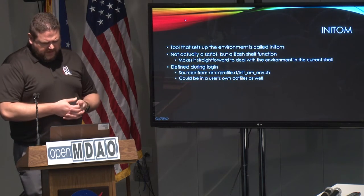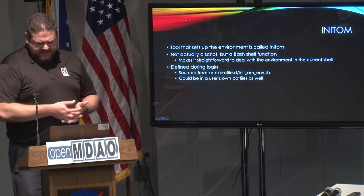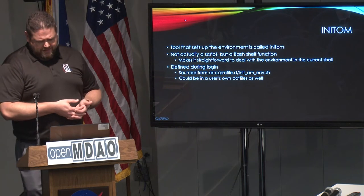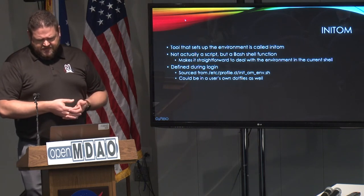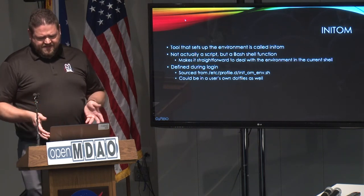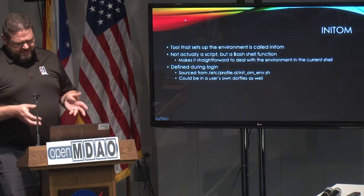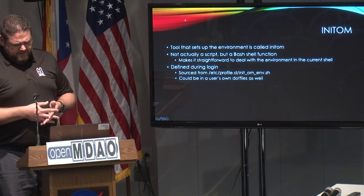So the tool that sets up the OpenMDAO development environment is called initom. It's not a normal shell script. It's configured as a bash shell function. That makes it easier to manipulate the environment in the current shell, and it works around some problems that Anaconda has when it's being run from a script.